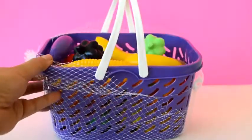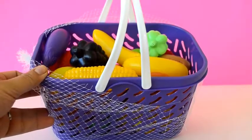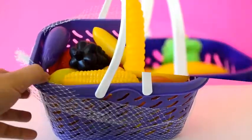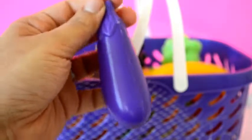Hello, everyone. Today we are going to learn some fruits and vegetables. And Faz is going to help us find out what the names are. What is this? Corn. Yes. What is this? Bread. No, this is an eggplant. Eggplant. Yes.